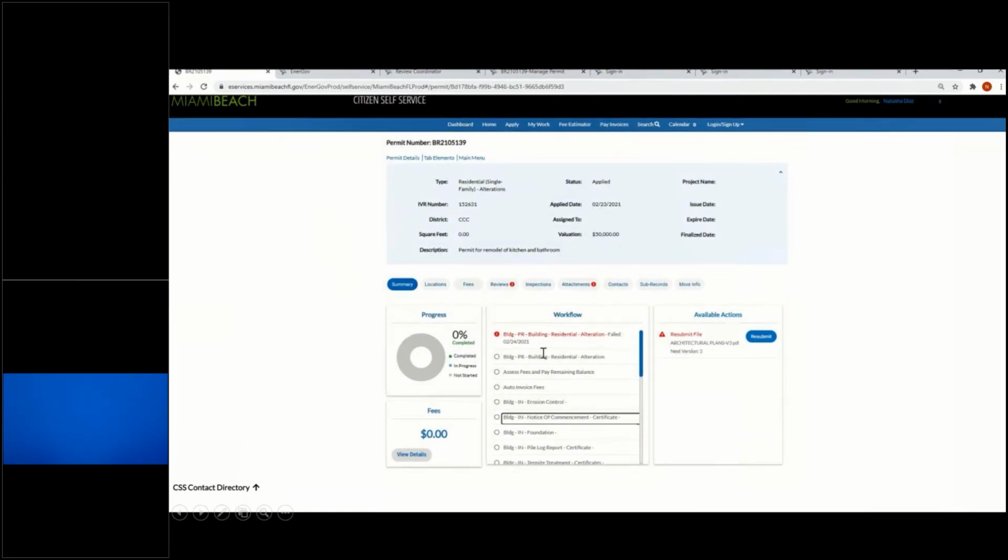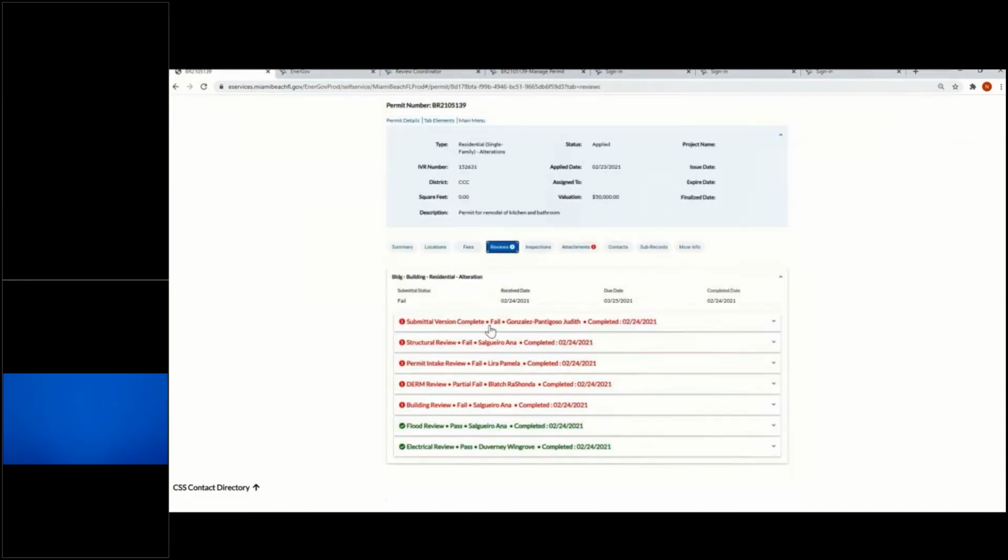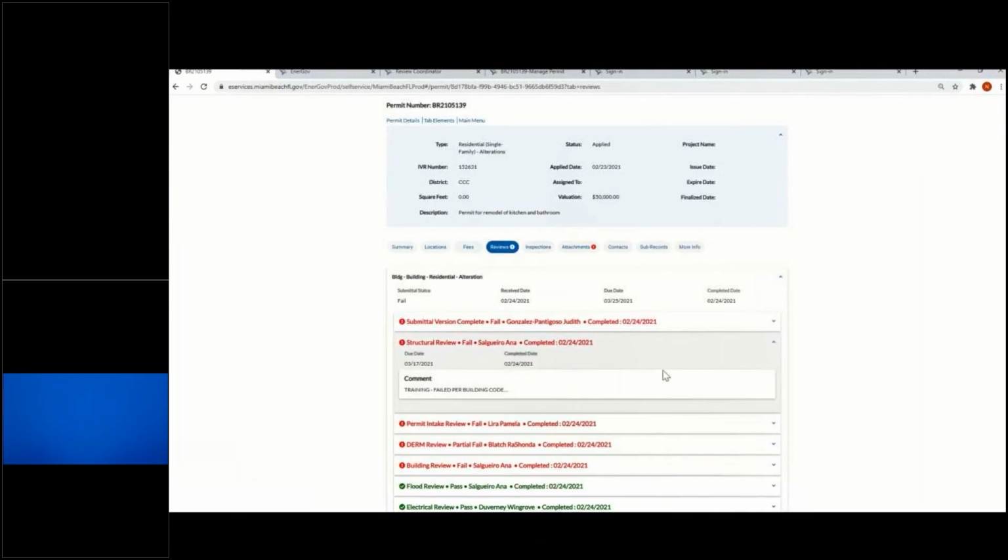Now I can see that the first submittal has been resulted and has failed. I can see that there are files that need to be resubmitted. First, go to the reviews section to read the reviewer's comments. By clicking the drop-down, you can see the comments of each reviewer here.